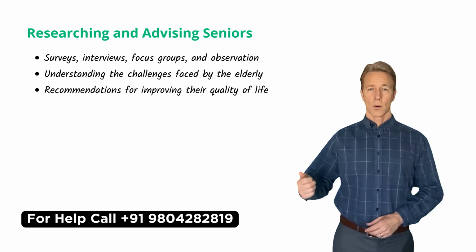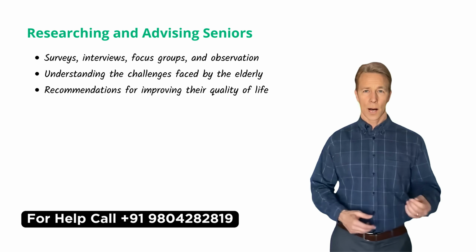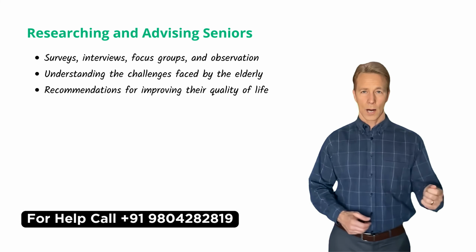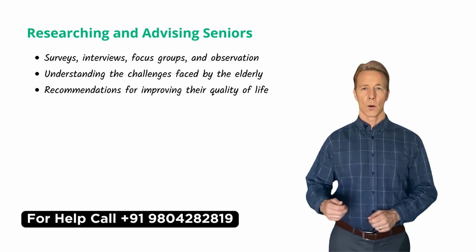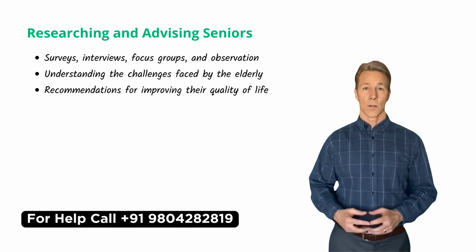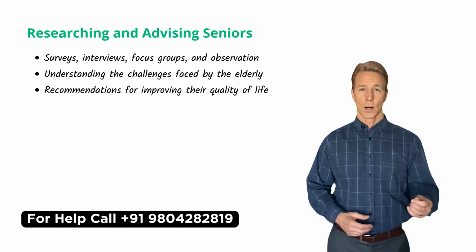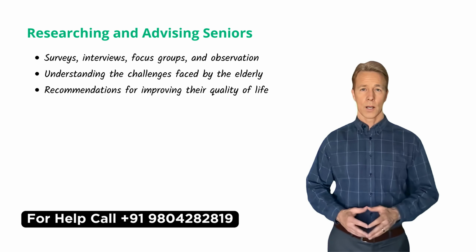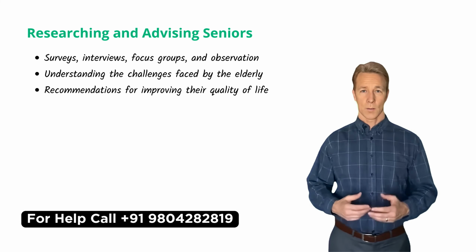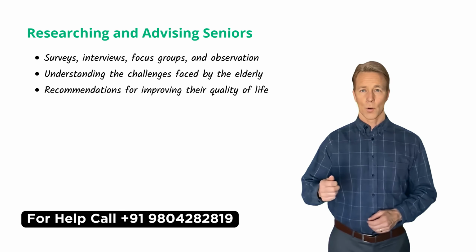Researching and advising the elderly requires systematic surveys and investigations to understand their needs. The elderly population is growing and has unique healthcare needs. By 2050, the world's 60-plus population will nearly double from 12% to 22%, according to the WHO. Studies show that the elderly are more susceptible to chronic illnesses and disabilities that require special care. Researchers collect elderly recommendations through surveys, interviews, focus groups, and observation. These methods help researchers understand elderly challenges and find the best ways to improve their quality of life.